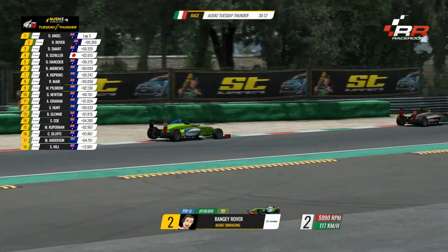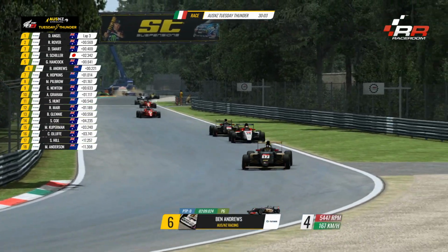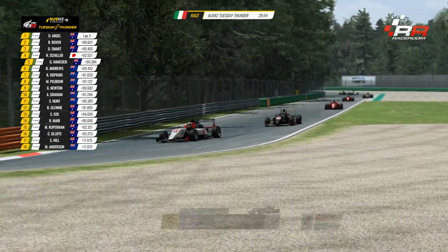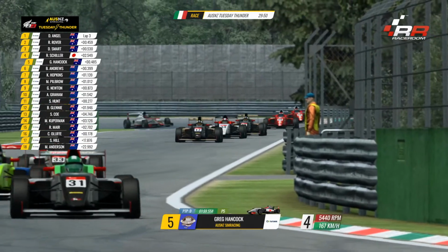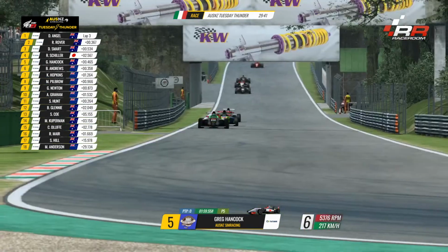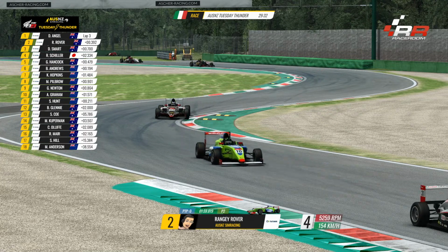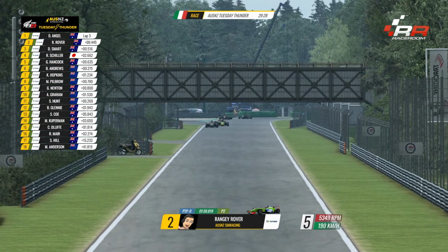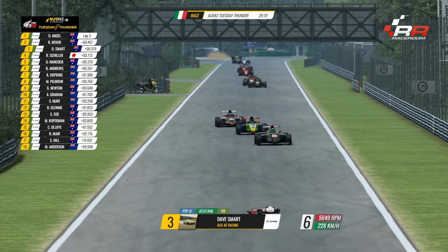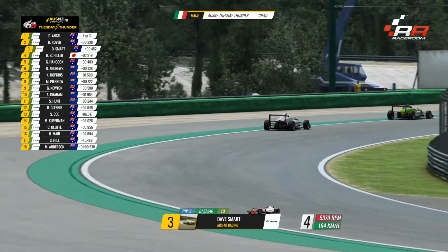Dave Smart's managed to tag onto the back of these two at the front now. Could get very interesting. So this front three of Dylan Angel, Rangey Rover and Dave Smart now have made a 3-second break on the rest of the field, but looks like they're going to battle it all the way here.